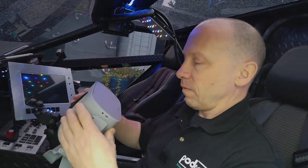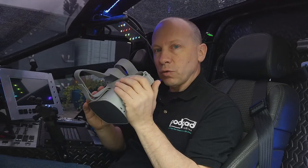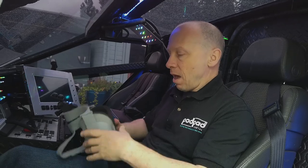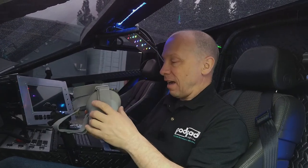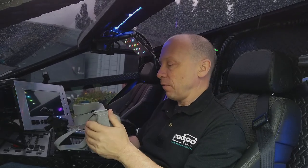Or can it? What we discovered is that if you combine virtual reality and a physical prop that we've created, the experience that you can get when you sit in this vehicle, put a headset on, and not just interact with this prop, but actually fly it in VR, is awesome. It's like something you've never experienced before.